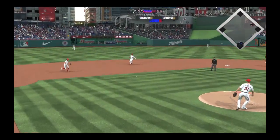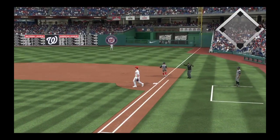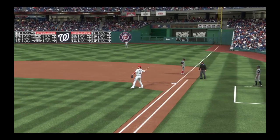Now a ball grounded to short. This could be two. Kendrick. But they'll just get the one out here as the runner will get back safely at first.